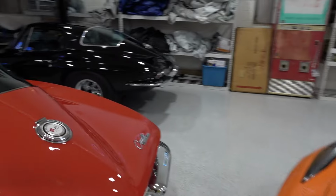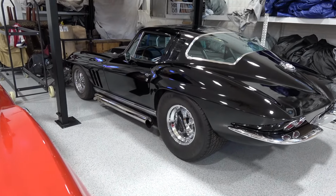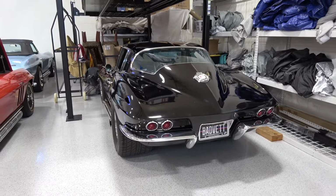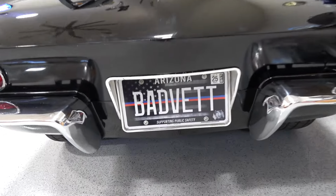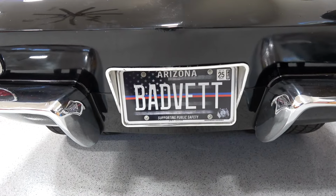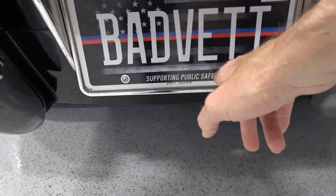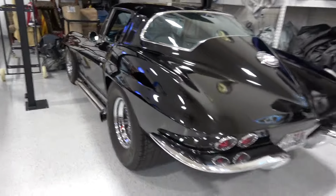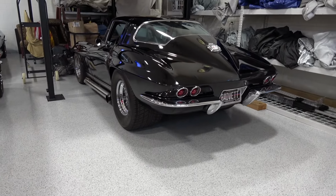If anybody's never done a museum delivery, I would say go ahead and try it. So this guy is the bad one, it kind of ranks up there with the Biscayne. It's a 1965 coupe. You can see the size of the tires on the rear end of this. I think that explains it all right there. That's pretty. And then you know what I like? Supporting public safety. That's brilliant. Yeah, we got that figured out. Very nicely done. This car says supporting public safety all over it.